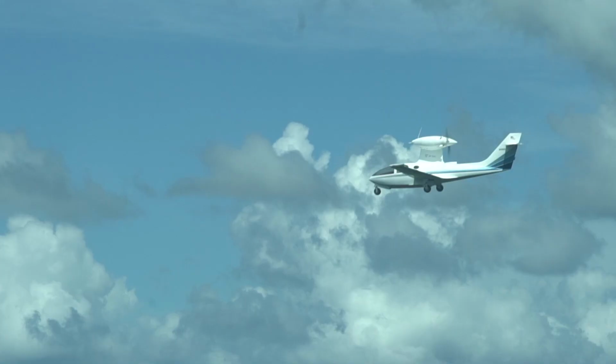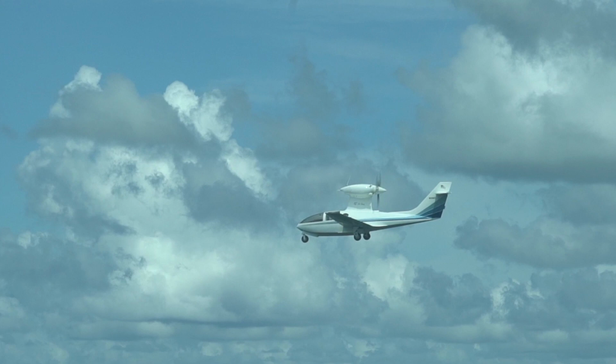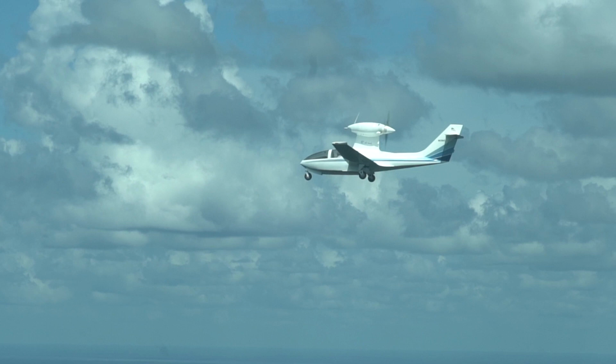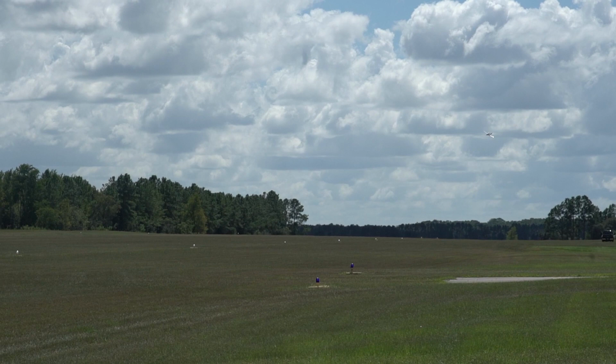We decided to leave the gear down for the first flight. Even with the gear down, it still indicated 150 miles an hour. First landing was pretty good, a little bit slippery.